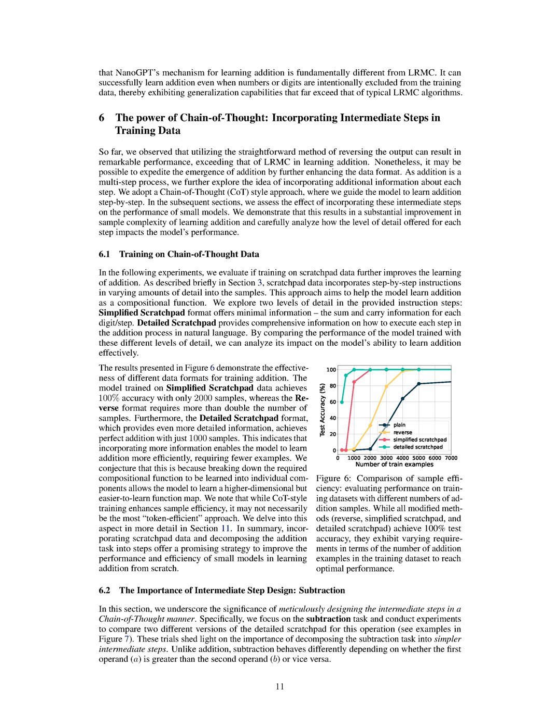We hypothesize that this is due to the decomposition of a complex function to be learned into smaller, more manageable components, allowing the model to learn a higher dimensional but simpler function map. However, it's important to note that while the COT-style training improves the efficiency of learning from samples, it may not necessarily be the most token-efficient approach. We discuss this further in a later section. In summary, integrating scratchpad data and breaking down the addition task into steps appears to be a promising strategy to enhance the performance and efficiency of smaller models in learning addition from scratch.